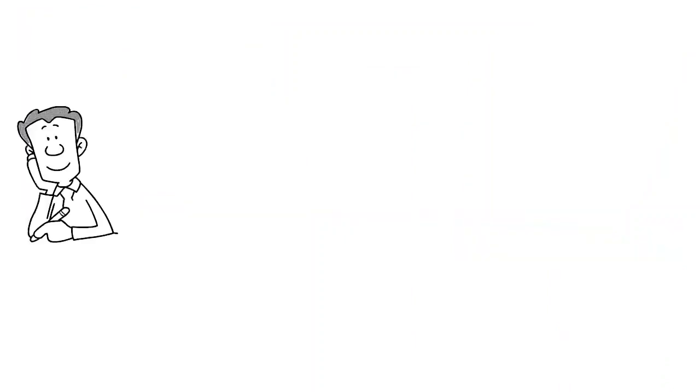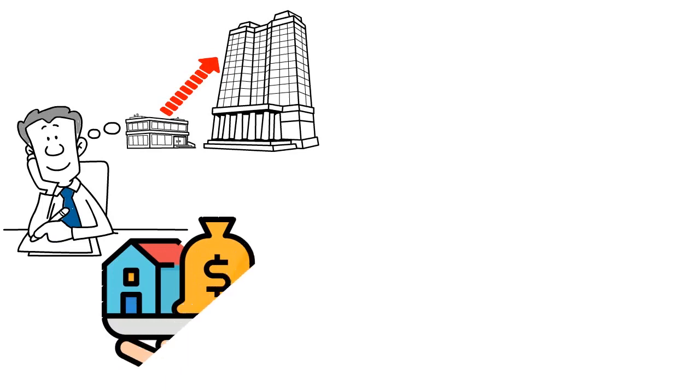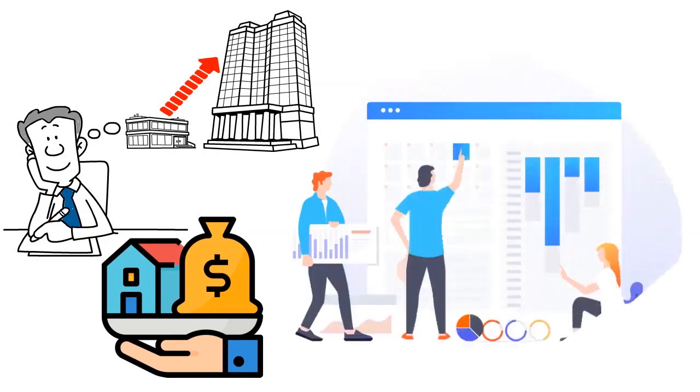Scalability: the POS is scalable so that it can grow with your business. As your business expands, you can add more users, products, and features to the system. Okay, so this is kind of cool. And on top of that, it's very easy to use, it's very user-friendly, so you can start using it immediately without hours of training.